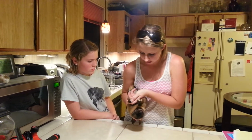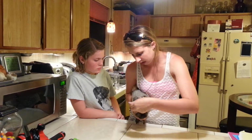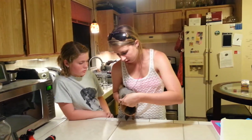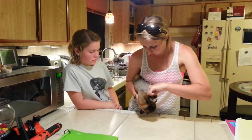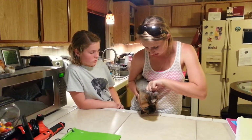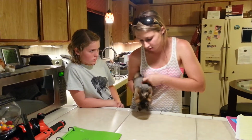And I'm going to do the same on this side. So 1, 2, 3, 4, and 5. Pad also looks good on this side. Arm is good and nice and straight. I'm also going to check his breastbone, make sure that it's nice and straight. Make sure that the rabbit is healthy. Good.